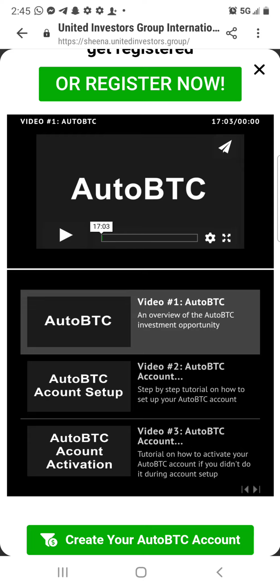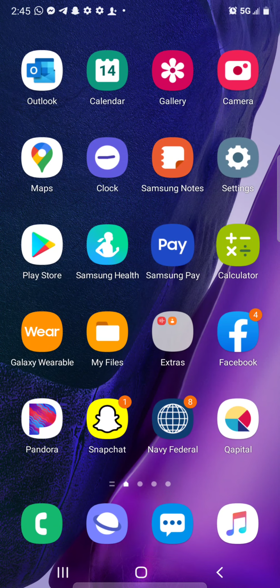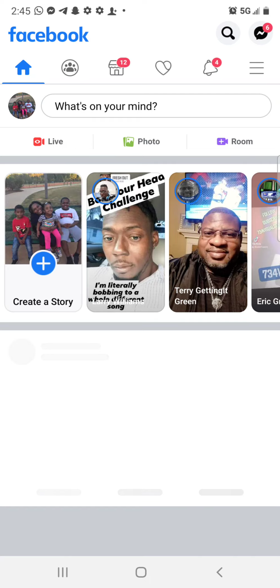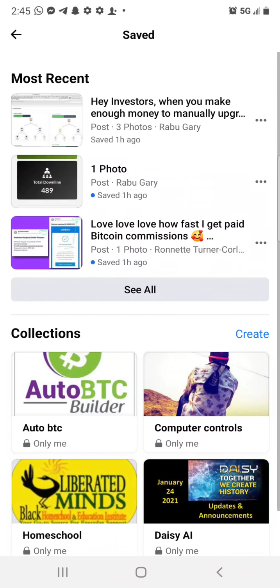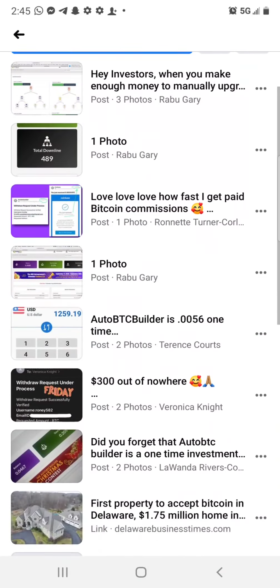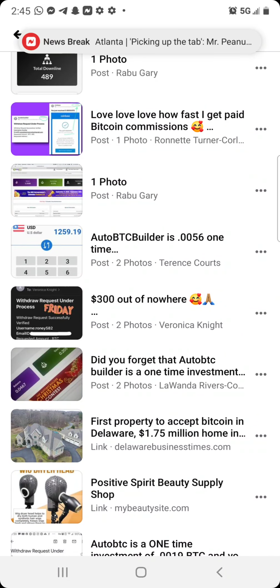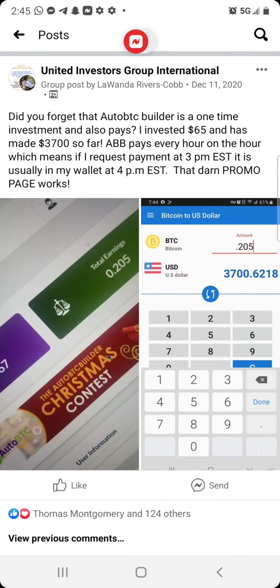guys. Okay, did that. And I want to show you guys, like I said, I'm not the only one that is getting paid in AutobTC Builder, you guys. There are other team members. Let's go to saved AutobTC Builder. Okay, let's go to this member here, you guys, AutobTC Builder, 0.205 in Bitcoin. That's 3,700, you guys, that they have in Bitcoin.